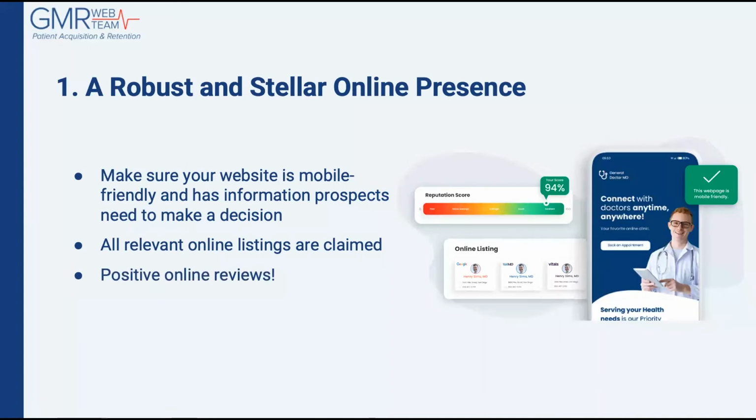So remember, 81% of patients will use online reviews when selecting a healthcare provider. So this means poor reviews will make patients more hesitant to choose your practice, right? Like we already discussed, their time and money is precious, so they're not going to give their business to a poorly reviewed practice. So make sure you're generating reviews on a consistent basis and maintaining a positive online reputation.